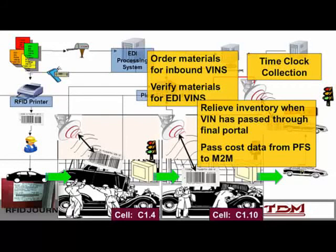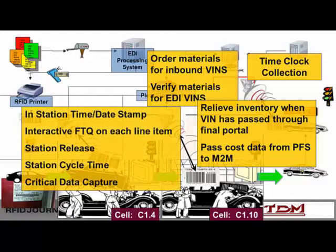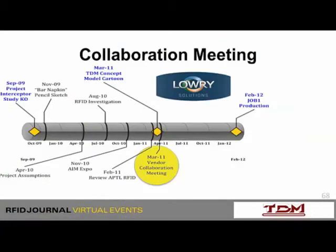Cost data information passing back and forth from the plant floor system to our ERP. Some things that are very specific to RFID in this process would be in-station time and date stamps, interactive first-time quality on each line item, which, when I say interactive, it's RFID enabled in that it's kicked off by RFID and then it's operator driven at the touch screen. Station release, cycle times, and critical data capture, again, all enabled through RFID in our process.